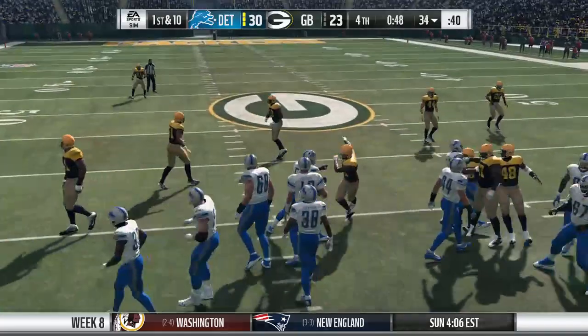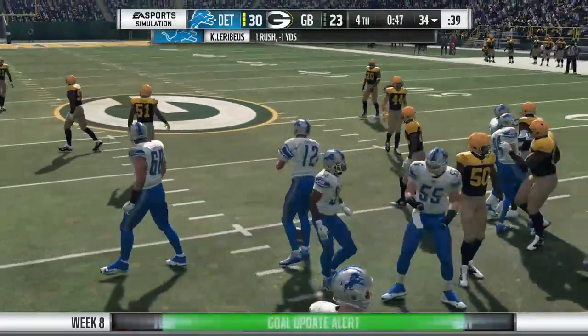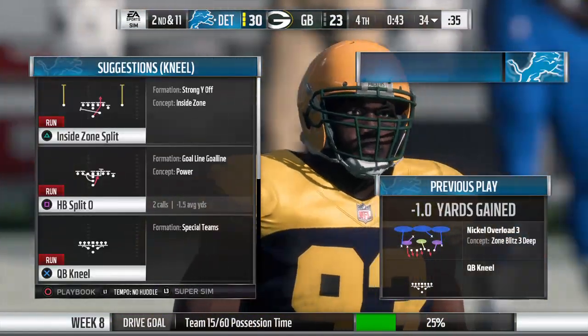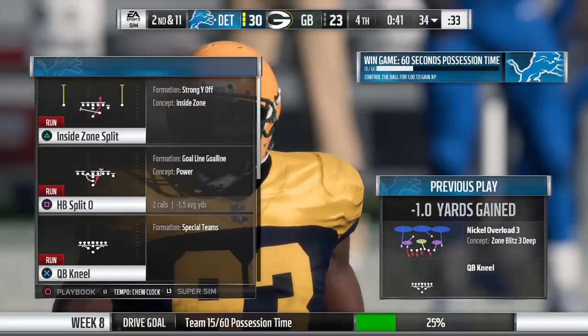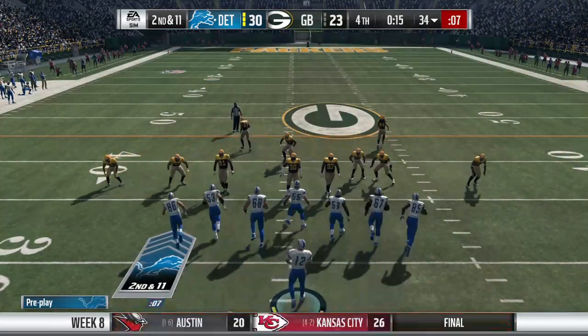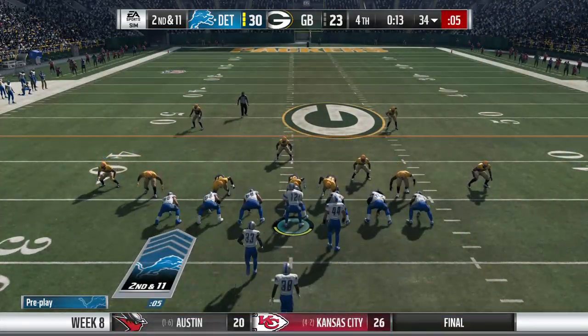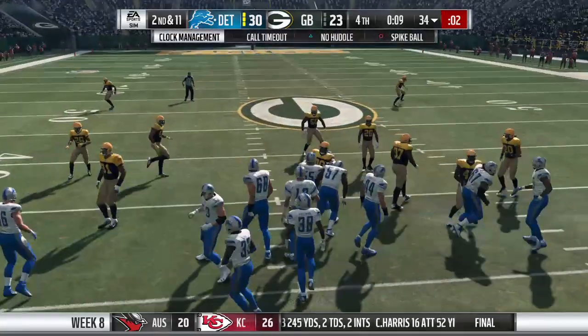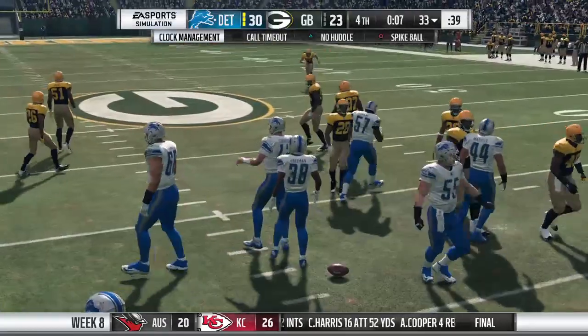And the Lions will take the knee here with victory in the cards. Down to a knee one more time, and that should just about do it.